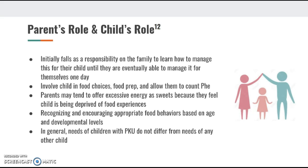So for the next part, as you can imagine, the parents or the caregiver's role in treatment of PKU is extremely imperative. Since this disorder is discovered through newborn screening, it initially falls as a responsibility on the family to learn how to manage this for their child until they're eventually able to do that for themselves one day. The more closely diet intervention is monitored while the child is young, the simpler it will be for the child to continue to comply with this once they are of age.